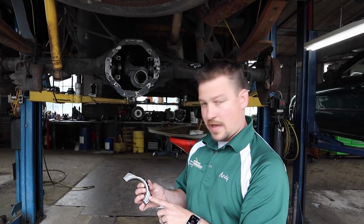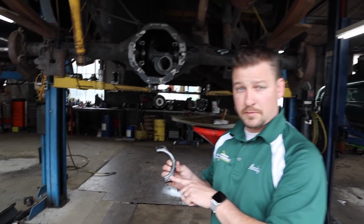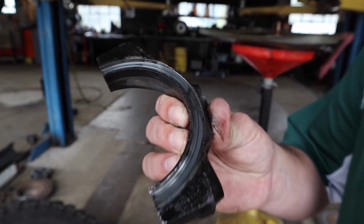So this was a posi rear, clutch style, limited slip. So there's posi clutches behind the side gears, and those clutches are held in by retainers. One of the retainers had broke and was attempting to leave the carrier. When that happened, that retainer was able to come in contact with both the axle housing and this is the cap, bearing cap. And you can actually see how much it chewed in.